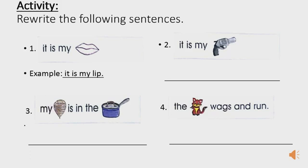First is, it is my lip. Second, it is my gun. Third, my top is in the pan. And fourth is, the cat wags and runs.